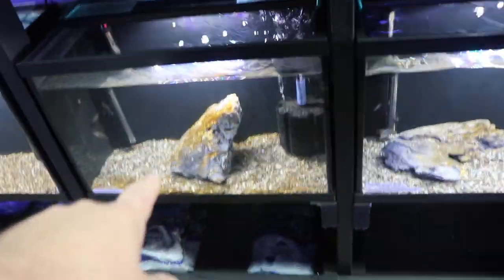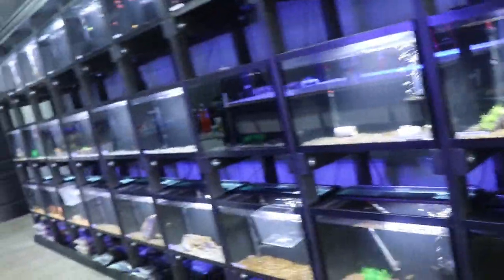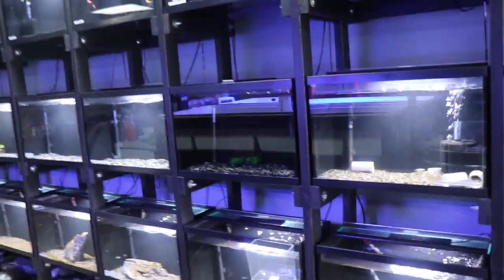I got some maintenance I've got to do here on these bottom tanks. Look at that rock right there, and that substrate. Oh my lord, we've got to do some cleaning today. We're doing some sales in the freshwater fish department. These tanks that are shut off right now are empty, so I figured I wouldn't run the electricity on them. Makes no sense. So I just shut off the lights.